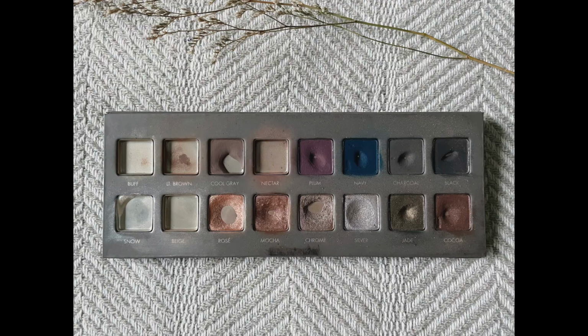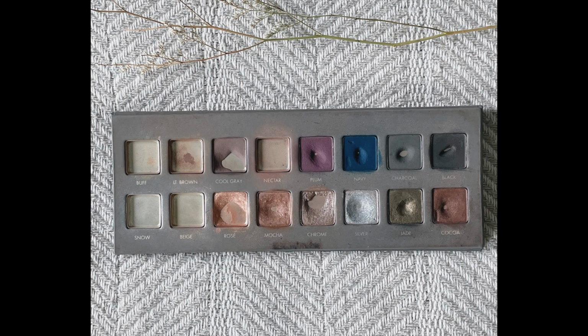All right, so the next palette is my Lorac Pro 2 palette, and I will go ahead and put up a picture of what it was looking like last month. And here's what it's looking like this month. Some more good progress, nothing too crazy here.